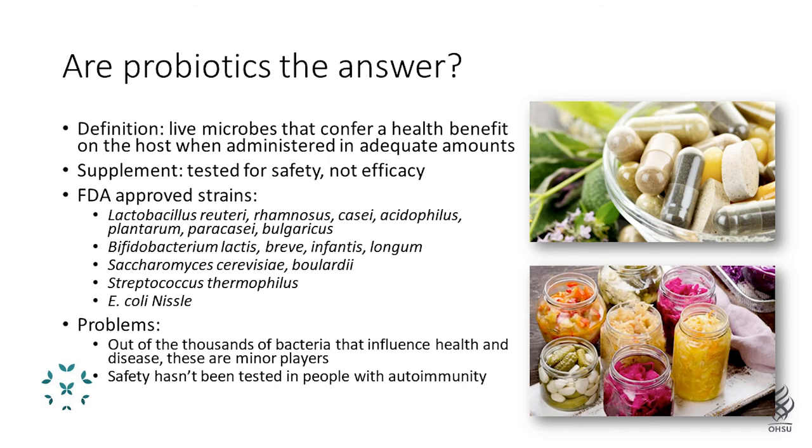Okay, well, a question that I commonly get is, well, what can I do? You know, do I need to be taking probiotics? How can I promote the health of my microbiome? And so the definition of a probiotic is a live microbe that confers a health benefit on the host when administered in adequate amounts. But then these are supplements. And so based on the laws in our country, supplements have to be tested for safety, but they don't have to prove that they work. They just have to prove that they don't kill you. And so there are only a few strains of bacteria, and I have them all listed here.